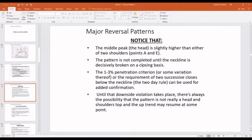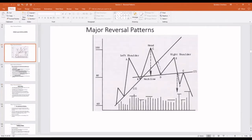Until that downside violation takes place, there is always the possibility that the pattern is not really a head and shoulders top, and the uptrend may resume at some point. So wait for the patterns to be completed. Unless you see a penetration to the downside of the neckline, that's not a head and shoulders.